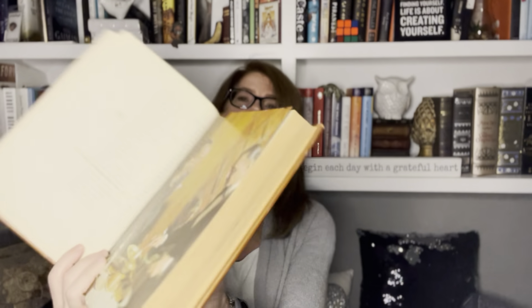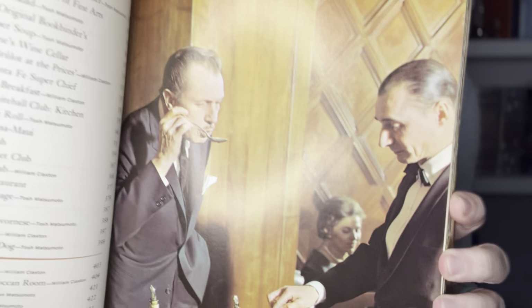I don't quite remember who told me about this, but when I saw it, I said, here's Vincent, tasting the soup. Being such a huge Vincent Price fan, I've always been a Vincent Price fan, and this again goes back to PBS and me watching movies when I was a kid. I would watch all of those old school horror movies, and I loved them. I love them. And I just became like a lifelong fan.